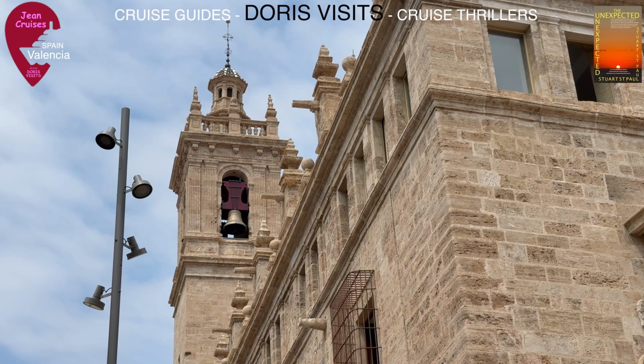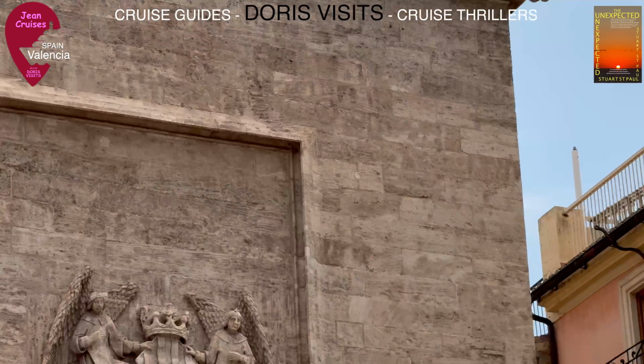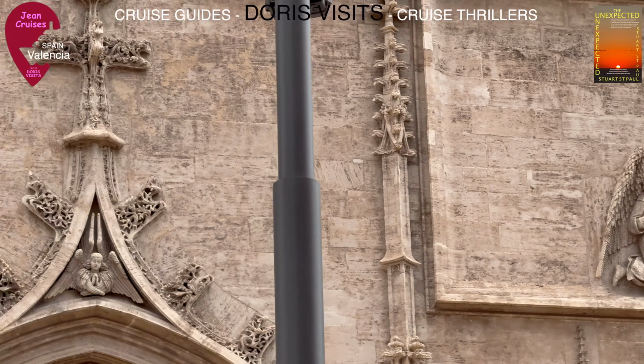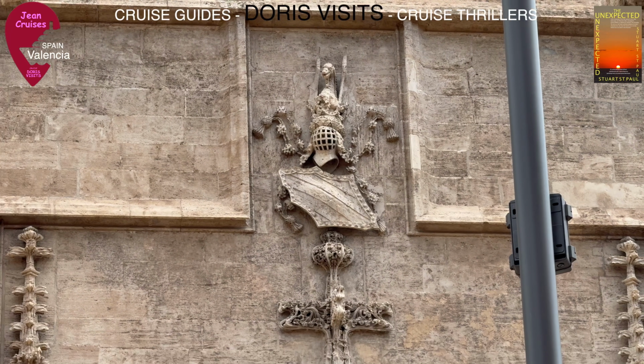This was the Silk Trade Building. But they actually built it to look and feel like a church so that the silk traders could feel guilty and behave themselves. But it is actually the Silk Trade Building.